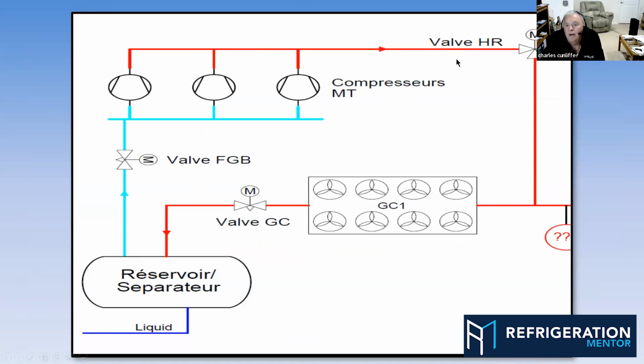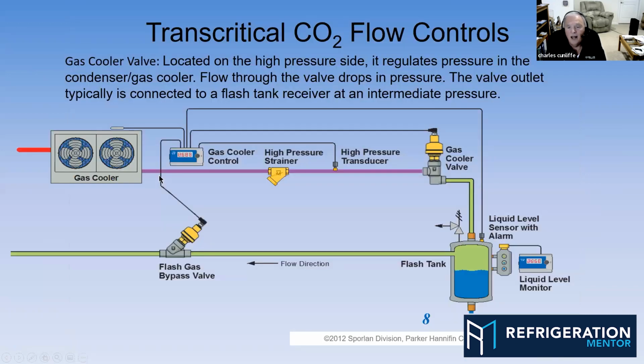We're coming out of the discharge. We might have a three-way heat reclaim valve. That's for another class, but we're going into a gas cooler. So the magic happens with how we control the gas cooler valve and the flash gas bypass valve. Another slide on that, again, to give a look-see at it.